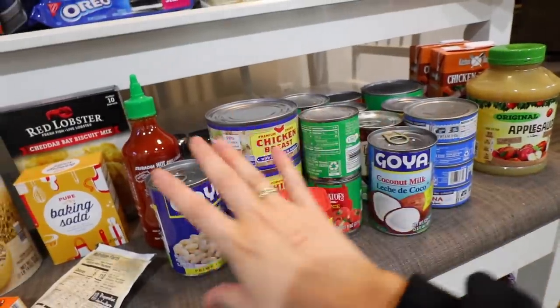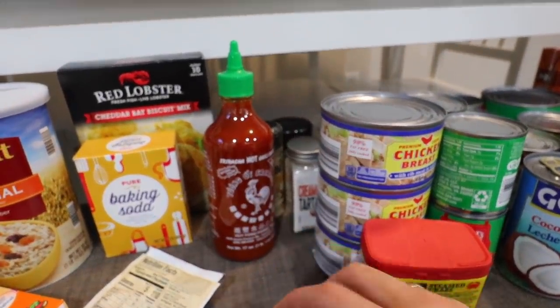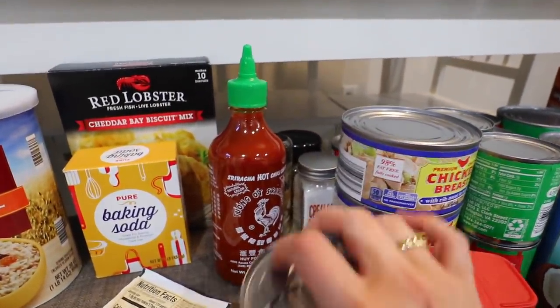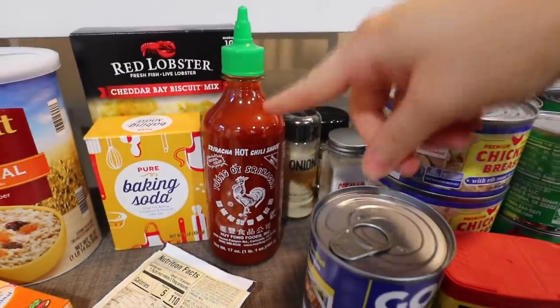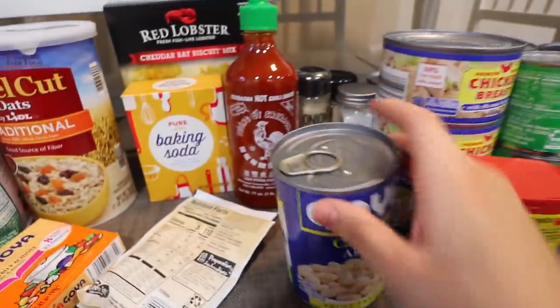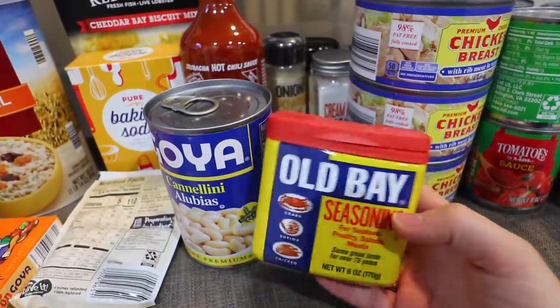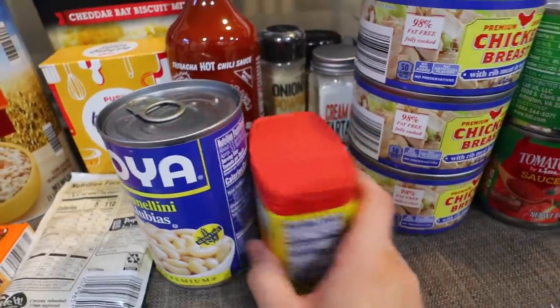And then over here are some random cans and such. So I grabbed sriracha because I've seen some recipes call for it. I probably wouldn't use it personally because I don't like spicy stuff, but I just figured it was good for recipes, and probably Zane would use it too because he likes spicy stuff. I got some cannellini beans. I got Old Bay seasoning because we just never had it and recipes call for it.